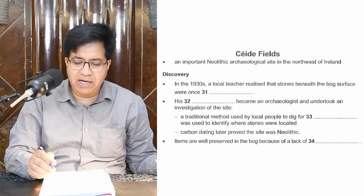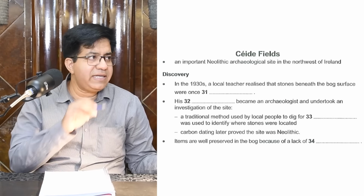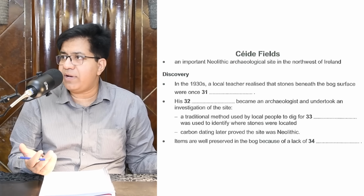Now the title is KG Fields. From fields you understand they are fields, like we have wheat fields, corn fields, rice fields and all that. So the name is KG Fields, and there is an accent mark on the E. It means it is French or some other language.